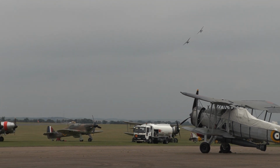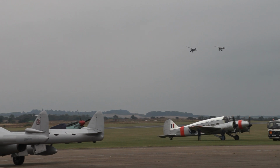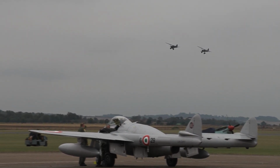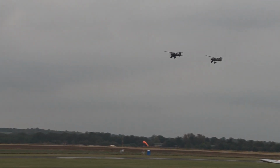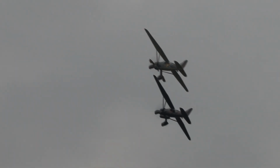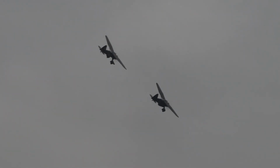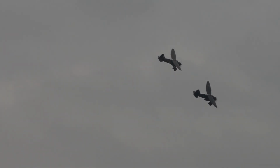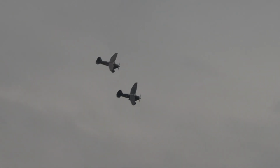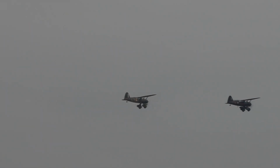Spats. A great deal of cockpit glazing to give the pilot and the observer a good view out. It helps give the crew a better field of vision from the cockpit.